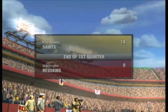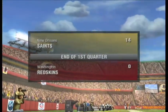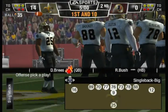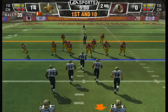We've played a quarter. The score is New Orleans 14, Washington nothing. The teams are ready for the second quarter. First and 10 now, and 10 to go on the 35-yard line.